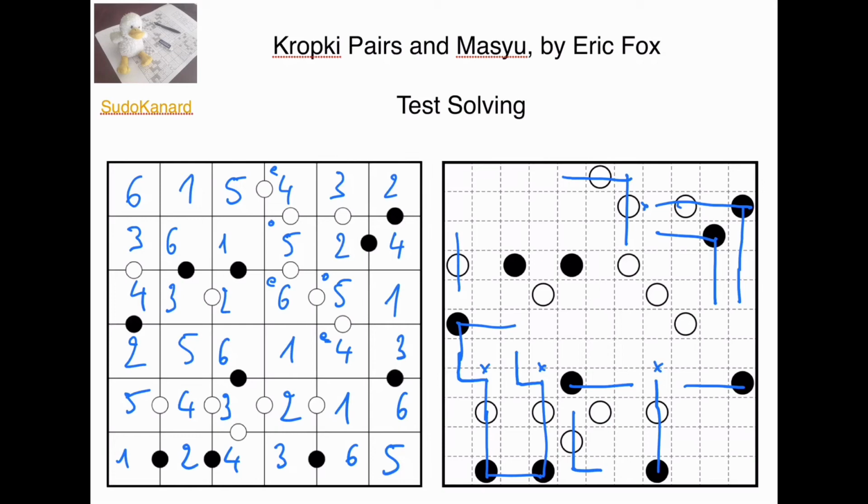Let's have a look at this. Now, this is forced, and this, and this, and this. And that, and that. Right, this as well, and this. Now this has to go up, and this has to go down.